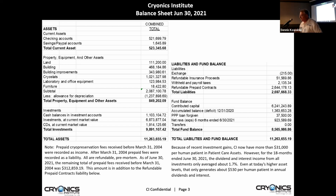But at a 1.7% return on investments, ignoring investment gains or losses, that's still not enough to cover the other expenses, because the Cryonics Institute now has a payroll cost of about $1,000 per human patient per year, which was not figured into the original cost. Also, the cryostat costs have gone up just like just about every kind of goods and services.